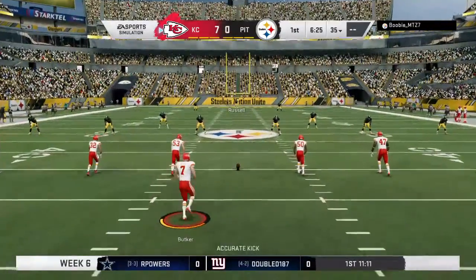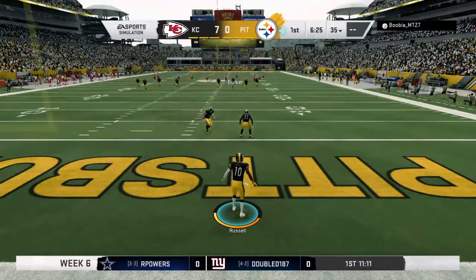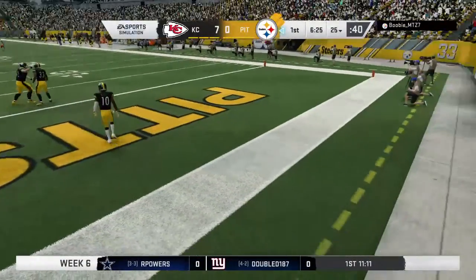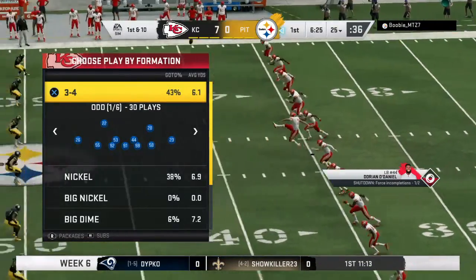Now after the touchdown, here's Butker on to kick it away. And they will not get a chance to return this one as it's through the end zone for a touchback.